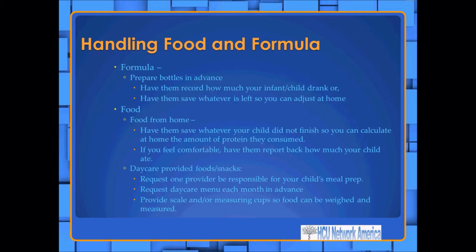If your child is a little bit older and will be eating snacks and meals that you prepare at home, ask your daycare provider to monitor your child's eating and to record the amount of food your child ate that day so that you can determine how much protein was consumed. You may ask the daycare provider to send home uneaten food so that you can measure it yourself to determine how much protein is left for the day. It's a little bit easier to do, again, if you're the one providing the food.